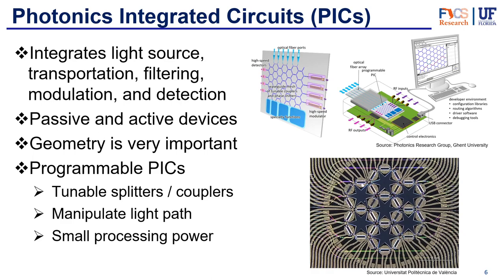Now, for these circuits, geometry is very important. We need to respect the geometry constraints, and we need to make sure that all of this works together. And once we have a working design, we can have even programmable photonic ICs. And this here is a real life example from the Polytechnic University of Valencia. Each of these nodes is a splitter, coupler combo that is tunable, so they can reroute the light whichever way they want.